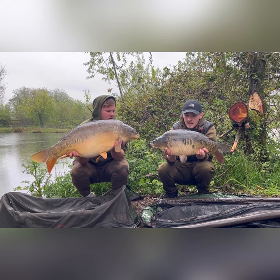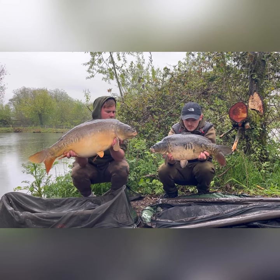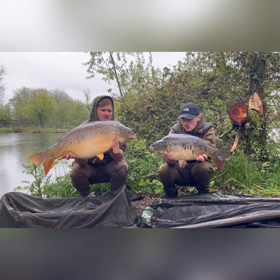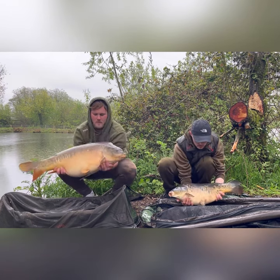Yeah, and this one came on the solid bag down in the bay again. It's the second fish this one's done me today. Yeah, mine the same. Solid bag just behind the camera, down a little channel. That's where I've done most of my bites this session, to be honest. But yeah, we'll show you the other side.